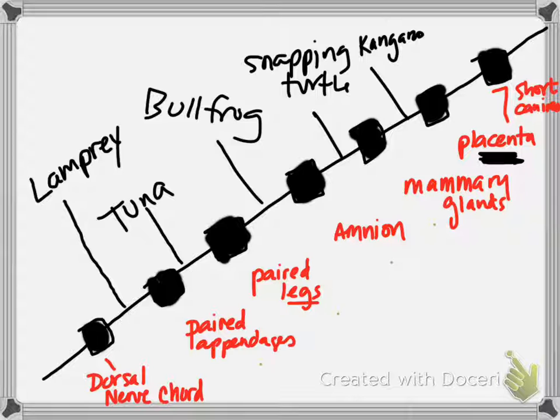Doesn't have a placenta. There's no placenta that gives nourishment to the fetus throughout the pregnancy. So they're born about half developed. They crawl into that pouch and they grab onto a nipple and they nurse for quite some time. They finish their development because there is no placenta. They're a marsupial mammal. Different track in evolution. That's where they finish gestating.